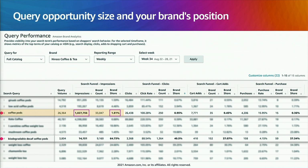Look at the coffee pods query. Such a large query volume and impressions, 1.8 million. This query is targeting a competitive space and growing more crowded by the day. Nero's brand share is just 1.8%. This brand is a small fish in a big pond. Impression share is one metric that reflects how well your products stack up against the competition, but it doesn't tell the full story. Click share tells you the customer engagement, the percentage of clicks on your products relative to the clicks they were eligible to receive. Same goes for cart adds and purchases. Nero's brand has so much more opportunity to grow in this space.